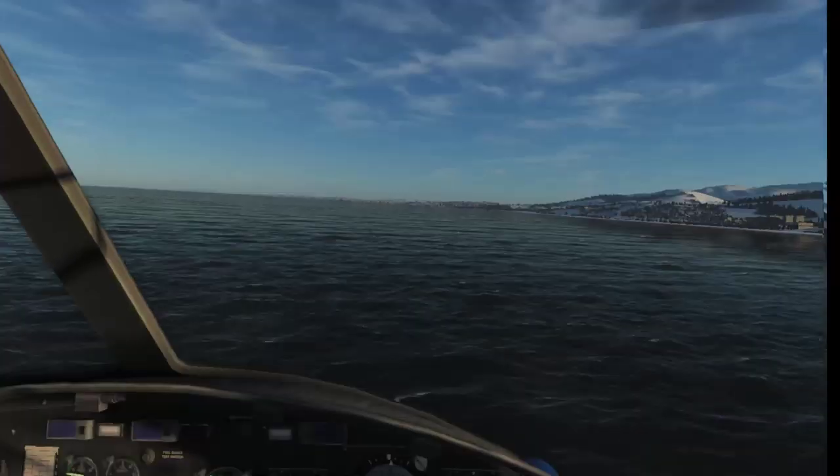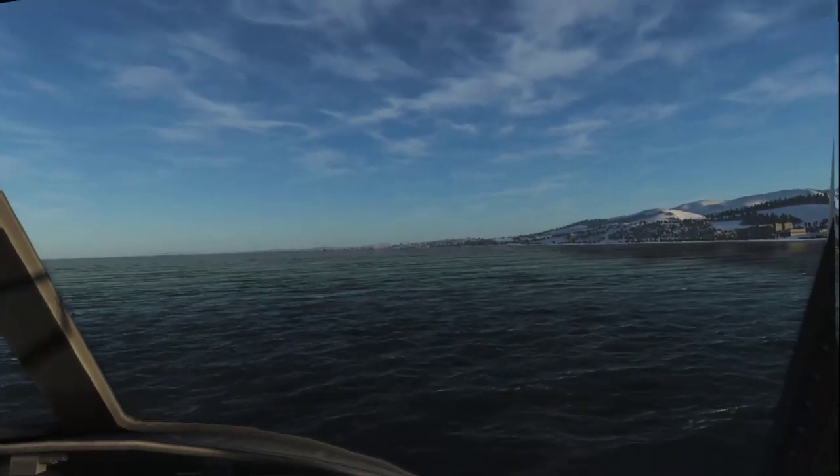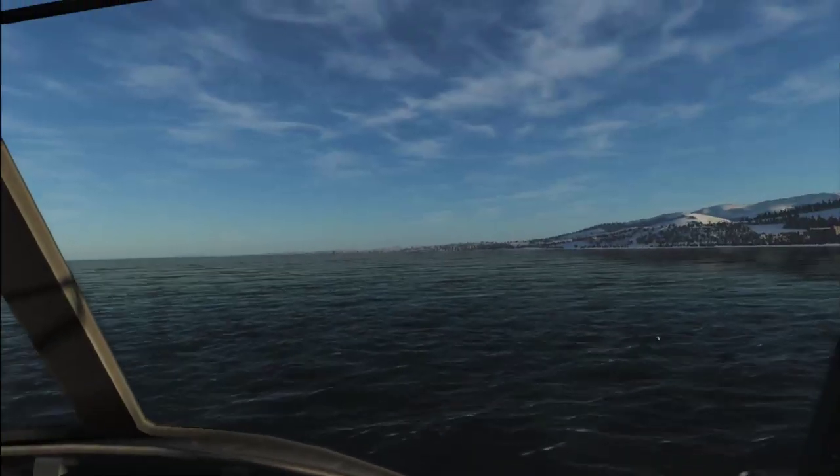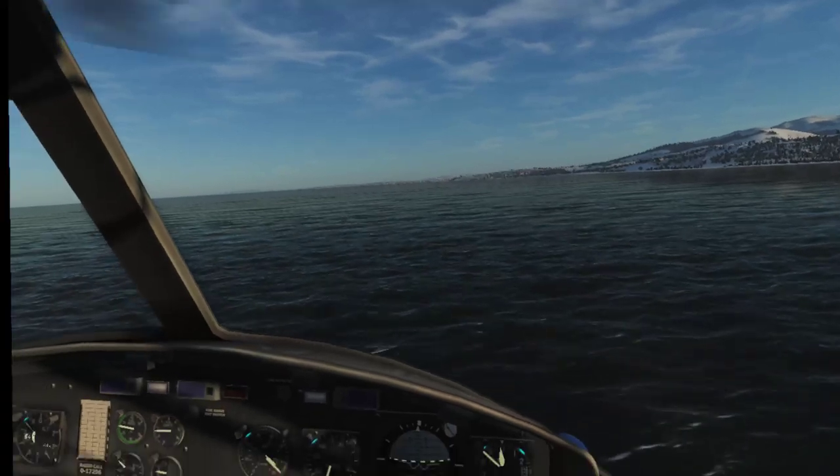What is going on? I really have to figure out why Oculus Rift likes to alt-tab while I'm in the game, or DCS, whatever.